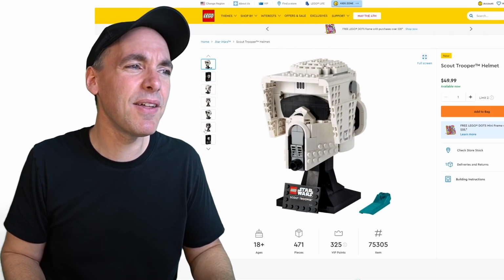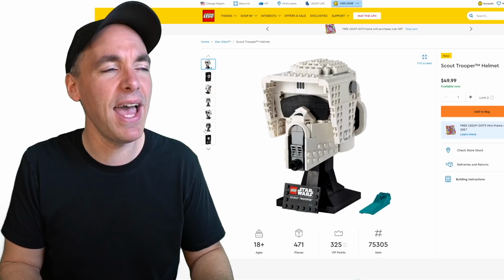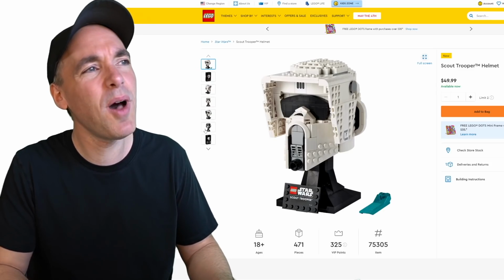I think the Scout Trooper that I love is the buildable Scout Trooper that's on his speeder bike that I already have in my collection. And if I had to get another helmet in the Star Wars line, it would probably be the TIE Fighter pilot. I think that one just looks so good. But these two I'm going to pass on.